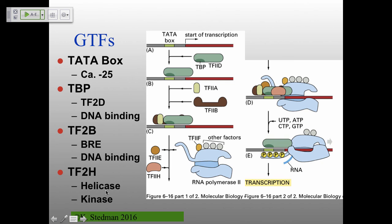So helicase activity and also kinase activity. If it's got kinase activity, what does that mean? It phosphorylates something. What does it phosphorylate? It phosphorylates the RNA polymerase. In particular, it phosphorylates a specific part of the polymerase, which is specific to RNA polymerase II. It phosphorylates what's called the C-terminal domain of the largest subunit of RNA polymerase II.